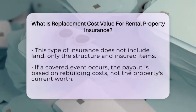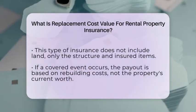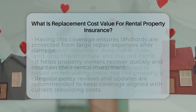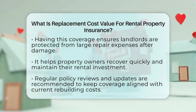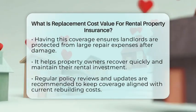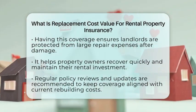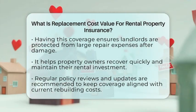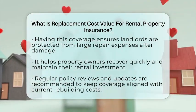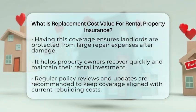If you have a policy with replacement cost coverage, you won't be paid only for what your damaged property is worth today. Instead, you get enough to rebuild it as it was, which can be a huge help in protecting your investment. Having this kind of coverage means you won't be left with a big bill after a covered loss. It keeps your rental property in good shape and helps you get back to business quickly.